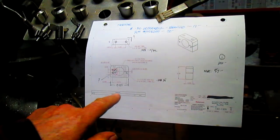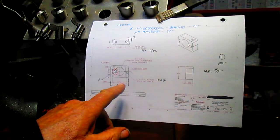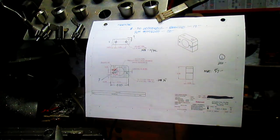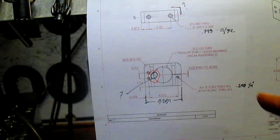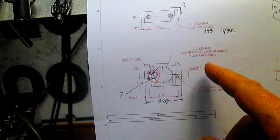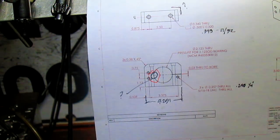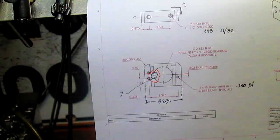Okay, here's the first one we're gonna start on. Fairly simple, a bearing block with a kind of a clamp. I think it's pretty straightforward. Let's start doing it and see what we can come up with. All right, so far as I can tell, we need to put a 2 1/8 inch hole, or about a 2 1/8 inch hole, right down the center of that.